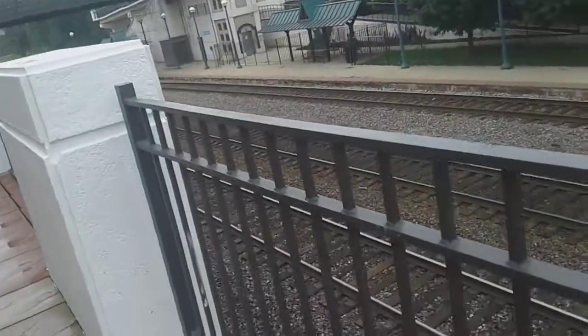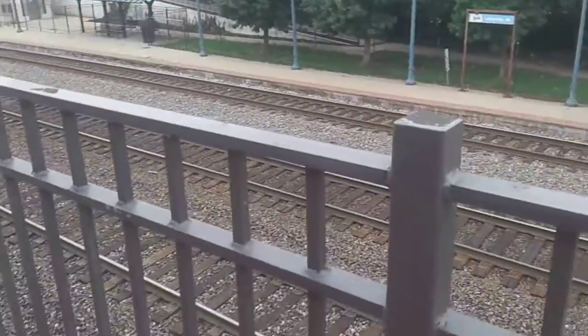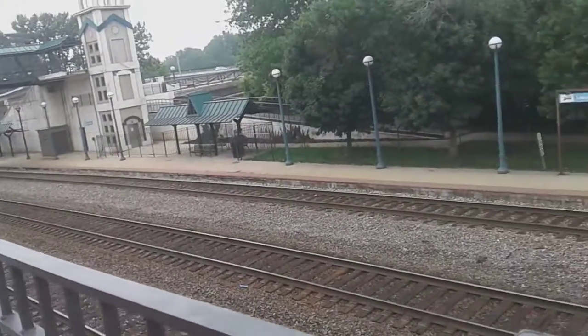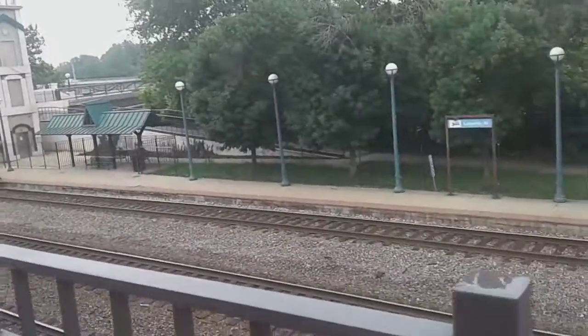We got a train! CSX! Another CSX today! Hurry! Working!